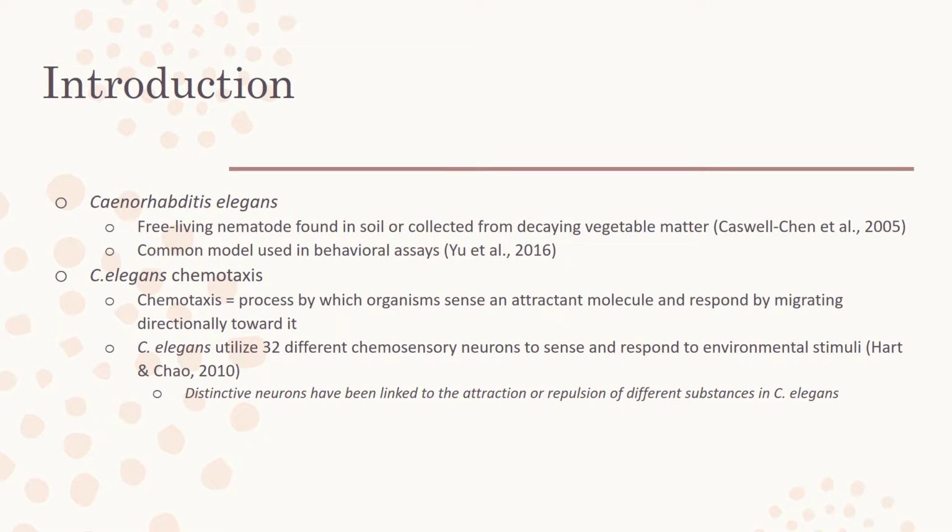C. elegans chemotaxis assays are commonly used to investigate nervous system activity. Chemotaxis is the process by which an organism senses an attractant molecule and responds by migrating directionally toward it. C. elegans accomplish this through the use of 32 different chemosensory neurons.